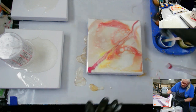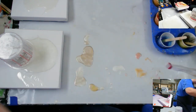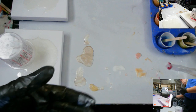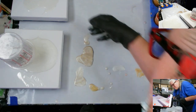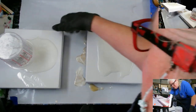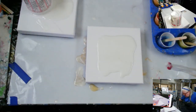Okay, now, because I don't have a lot of room, I'm going to move this one over here. And I'm not going to be able to move these over there until I get rid of the other stuff on that tray. And sorry that my head's in the way, but I'm trying to rearrange these.